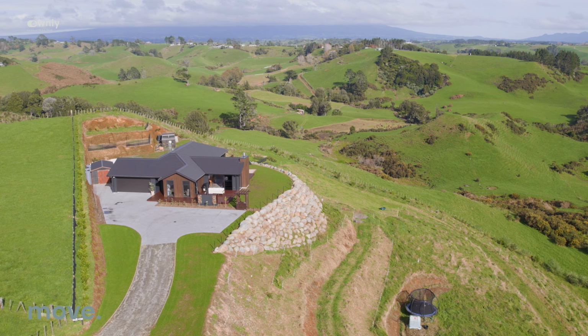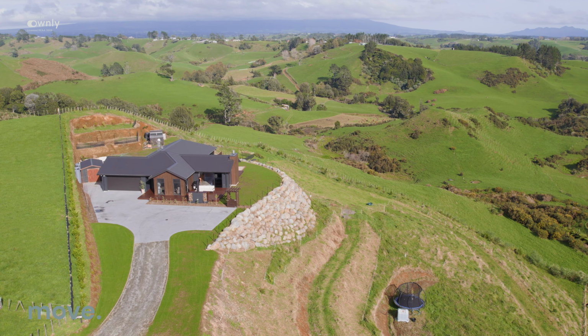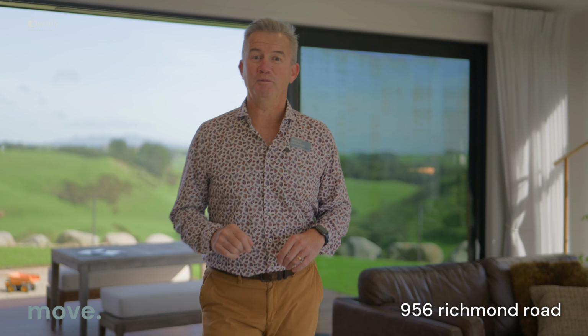Okay, we're on Richmond Road. What does that mean? We're a couple of kilometres from Lepperton, gorgeous little cafe in Lepperton, about 15 minutes drive to New Plymouth, just over there. If you want lifestyle living with 3 acres of land, that gives you just the right amount of space to be away from the neighbours and give you that country lifestyle, this is the home you need to see.